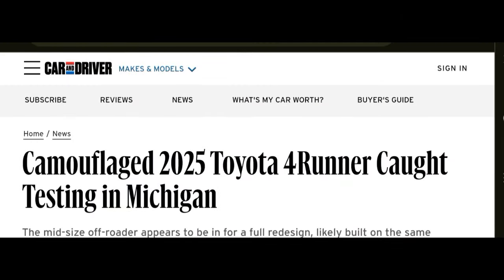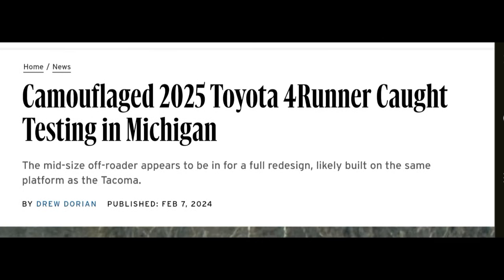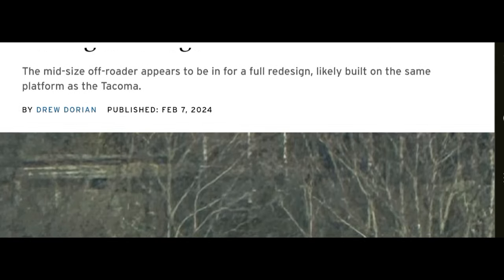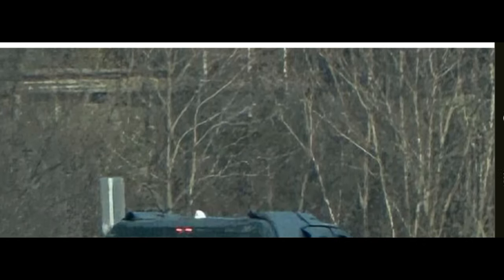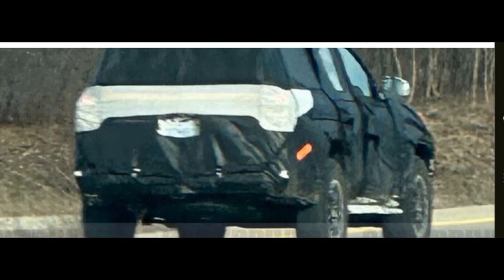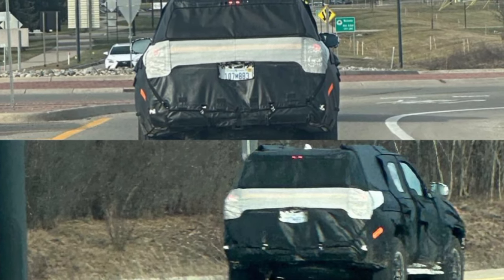The camouflaged SUV was discovered by our friends at Car and Driver not far from Toyota's North American R&D offices. It appears that Toyota is still making updates to its lineup of off-road vehicles. Drew Dorian, managing editor of Car and Driver, recently caught sight of what seems to be a test drive of a 2025 Toyota 4Runner prototype in Ann Arbor, Michigan.